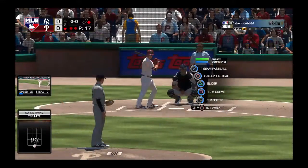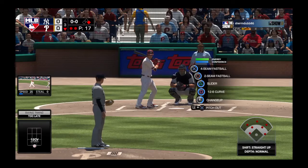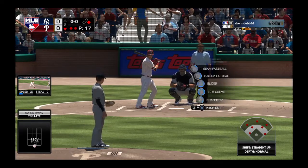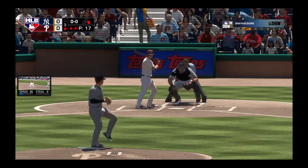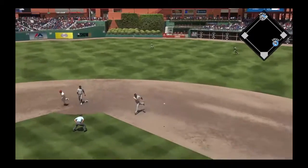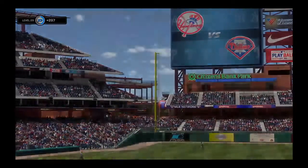Digging in for his second at-bat, Cesar Hernandez. 0 for 1 here in the early going. Here's the first pitch to him. He's running. And a fastball swung on and hit to second. Fielded cleanly. Throw on to Walker at first, and the inning is over.